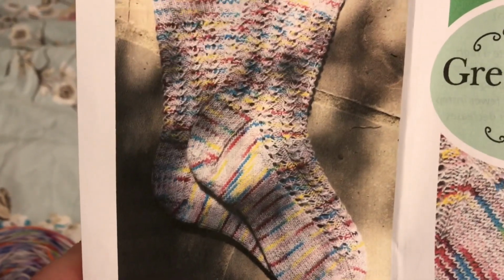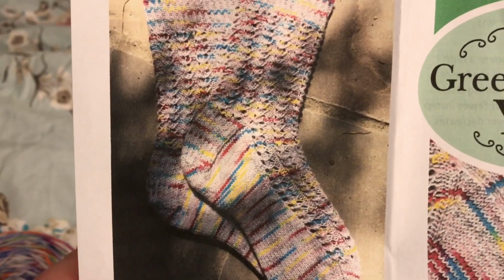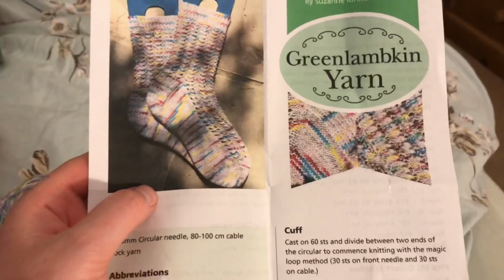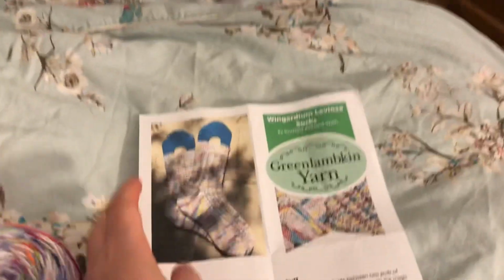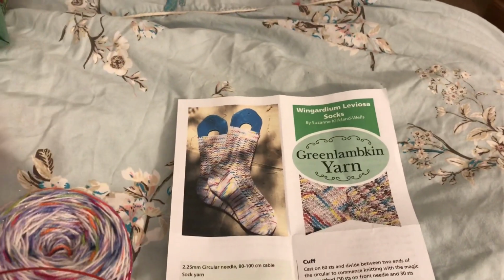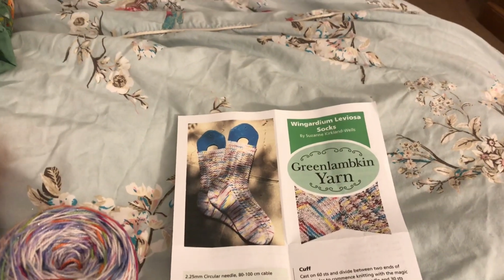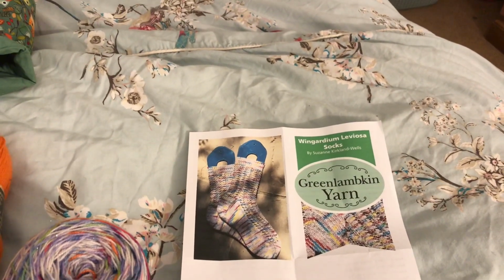slightly, because I've now moved on and prefer a forethought heel to a heel flap and gusset, very much so. So that's that, and that's available on Ravelry if you are at all interested in it. But I'll give you a little update on what they look like tomorrow, hopefully.